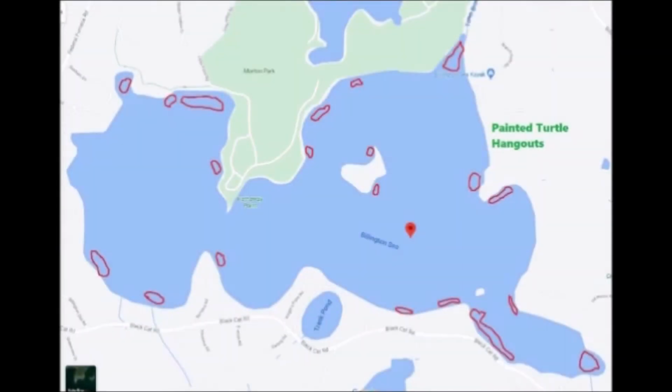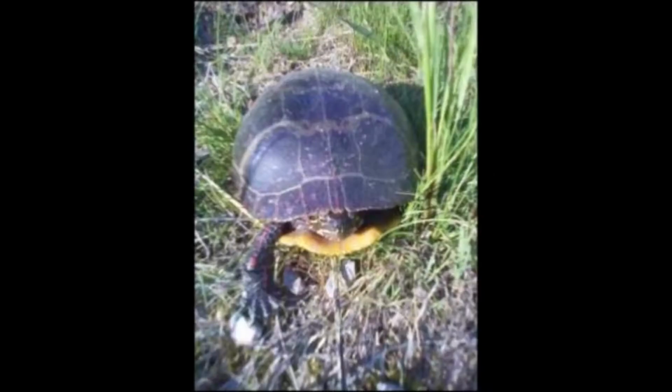The turtle you're most likely to see in Billington Sea is the painted turtle. And you might come across this turtle on land in the general vicinity as well, because they do spend some time on land. Now, these turtles love to bask in the sun. This is their favorite thing. And the perfect environment to a painted turtle would be a very low-hanging tree branch over the water, or a fallen tree trunk that's fallen into the water. Any place where they can soak up some sun.